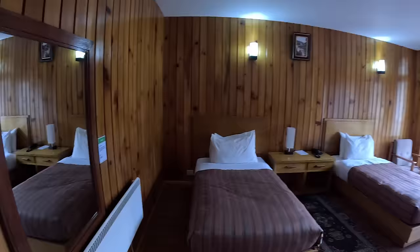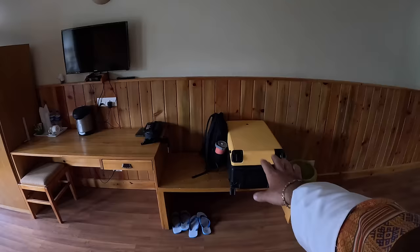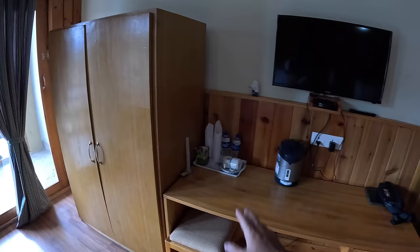And on the right side we have a little TV, and next to it there's a space to open your luggage. I have my luggage right here. There's a space to work, make coffee and some tea. There's a little wardrobe to put your things. I left my jacket right there. So this looks quite good and basic. I mean, I'm not expecting luxury stuff here.